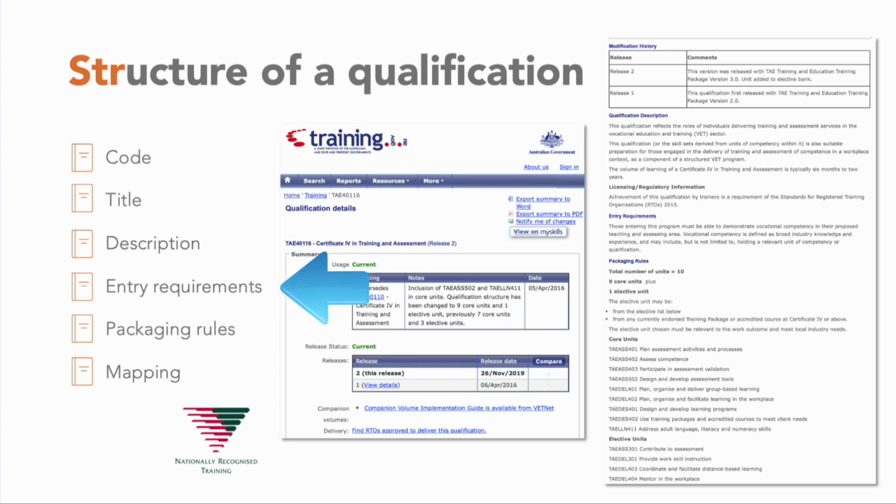If there are entry requirements, for instance having a prerequisite to a particular qualification, then that will be listed under the entry requirements in the qualification details. Packaging rules denote the number of units required to complete that particular qualification, as well as the list of core units and any elective units that can be selected. Within the elective units, there will be some decisions to be made about what electives will suit the target audience of a learning program or a training and assessment strategy. Finally, in the qualification, there is mapping that denotes any equivalencies to previously endorsed qualifications.